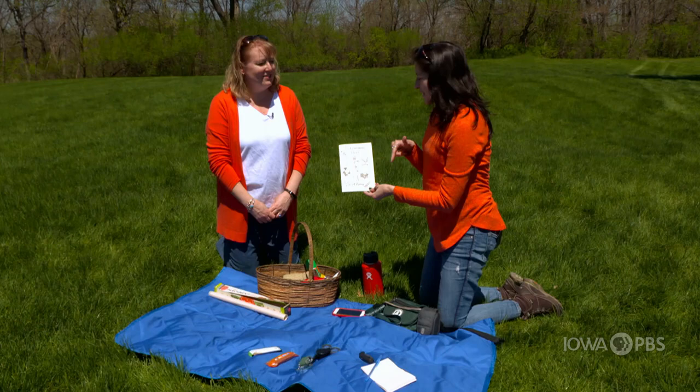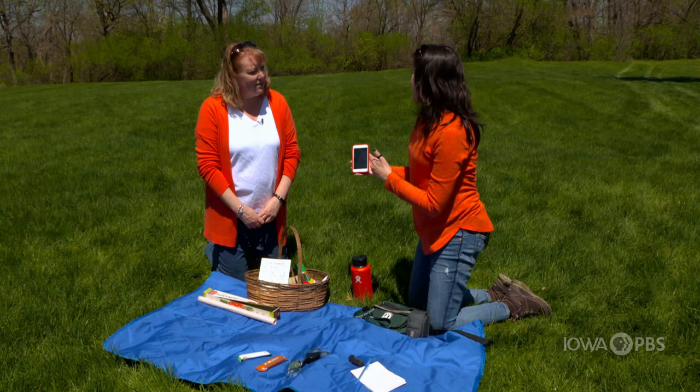Nice. I love that one, but I have a copy of this one, so I carry it too. And then I also have a booklet on mushroom identification here. That's a great resource too. Yes. Let's see, what else?